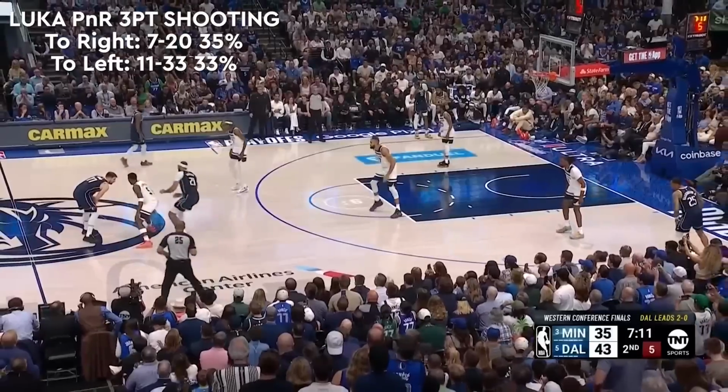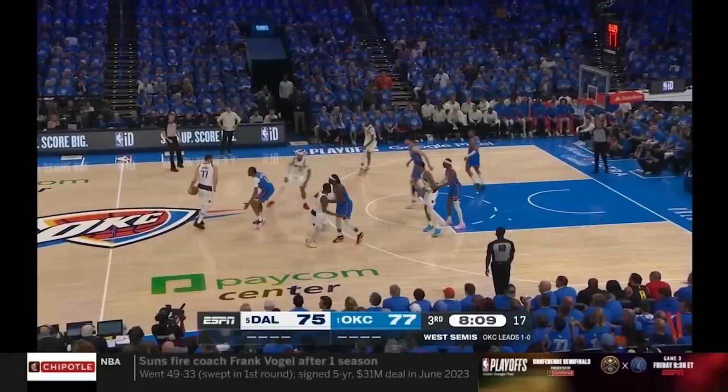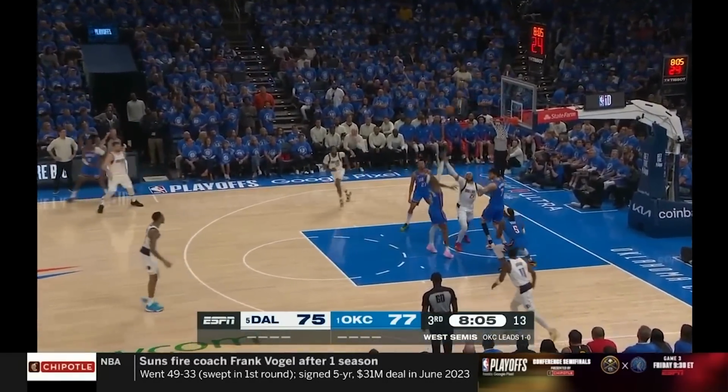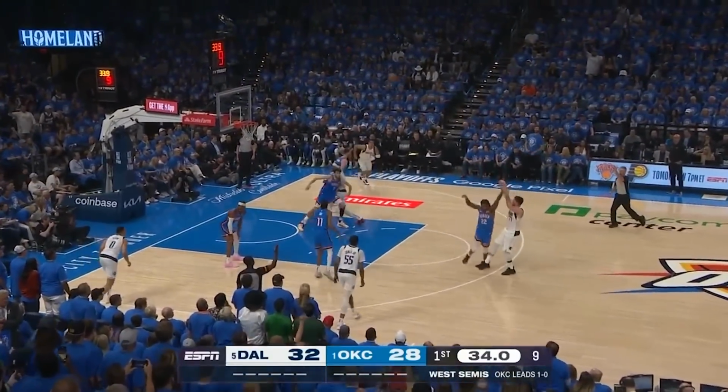But when I separated out his three-point shot on ball screens to his left, he actually shot worse. These are the sidestepping shots we're so familiar with, but also raise the level of difficulty to a point that makes it clear why he would only make 33% of these in the playoffs.